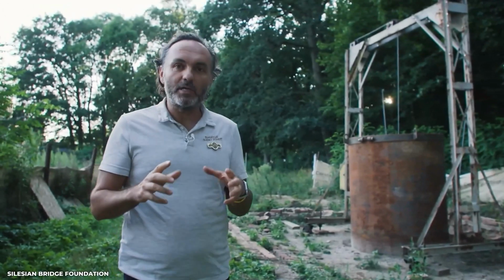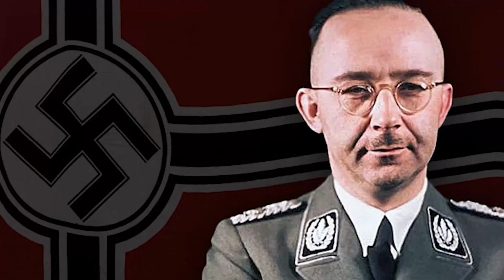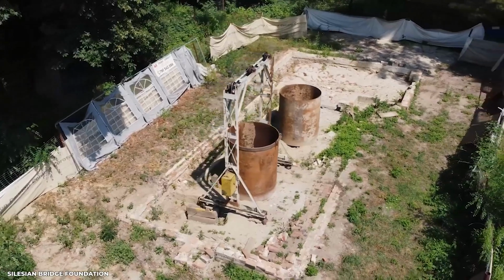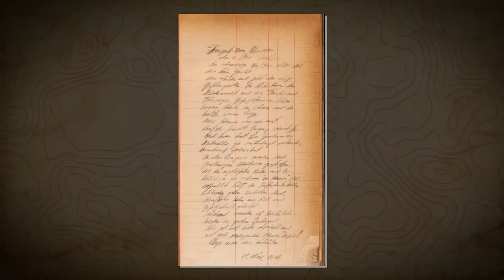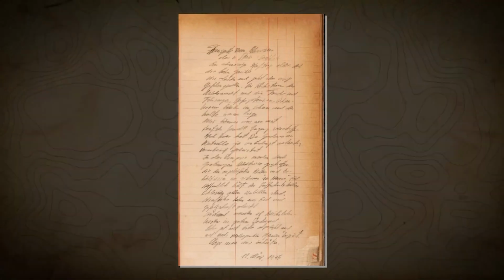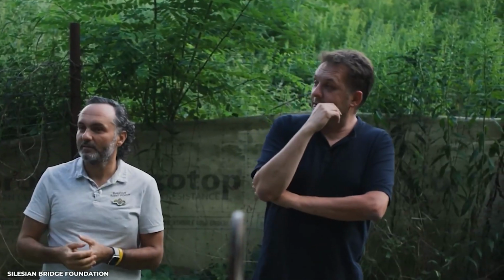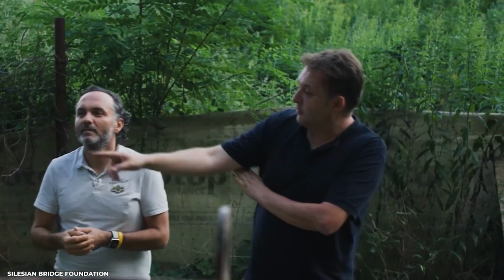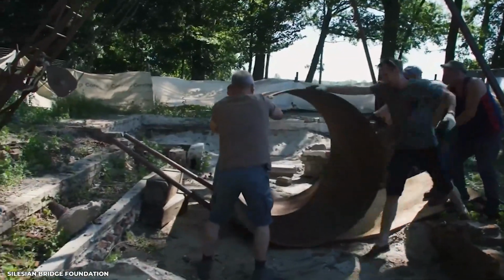They claimed that the grounds contained 200 million pounds worth of Nazi gold and other treasures that had been seized by Himmler's SS. The foundation claimed that the site was located in a war diary written by an SS officer near the conclusion of the Second World War, which was the spark that set off the controversy. However, historians who were invited to verify the diaries by the organization stated that their examination was not completely positive.